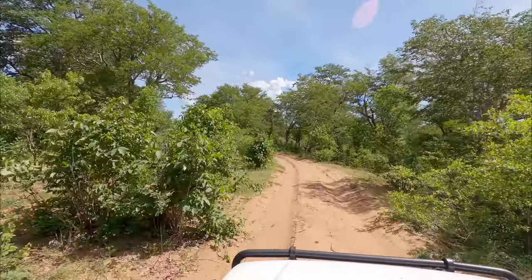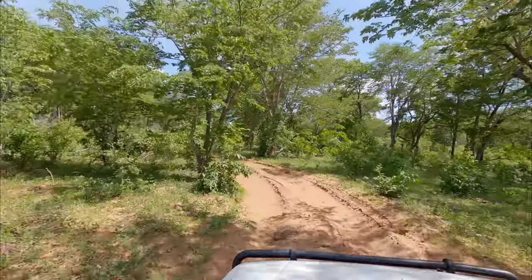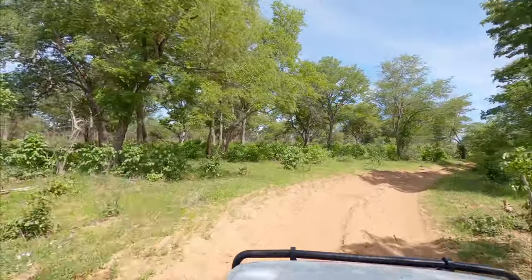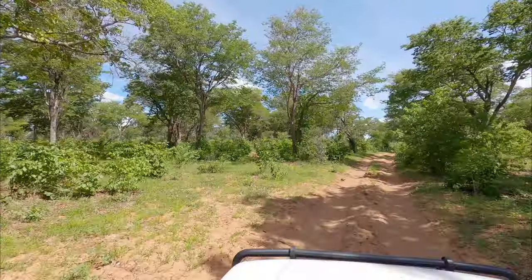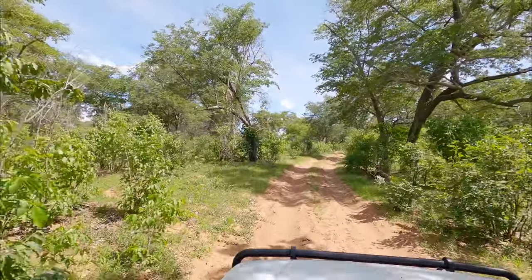The advantage of arriving a bit later in the afternoon and during rainy season is that the soil is moist, so it gets compacted during the whole day. You might not believe it, but the hotter it gets during the day, the more liquid the sand becomes. But I think I'm gonna engage 4x4 anyway, and then we'll carry on.